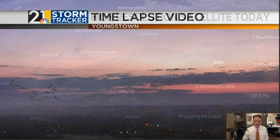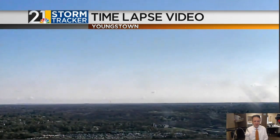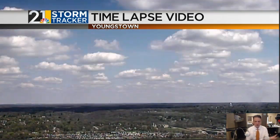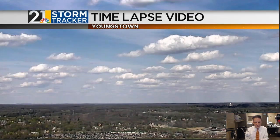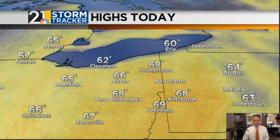So a better looking day today, and a good looking time lapse from our tower camera on the south side of Youngstown today. A few fair weather cumulus clouds. Sometimes we call them popcorn cumulus. Harmless, pretty looking clouds that pop up especially during the afternoon hours, but they don't get very tall in the sky when conditions are like they were today.